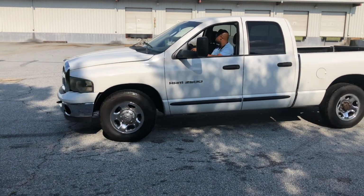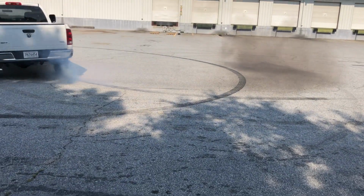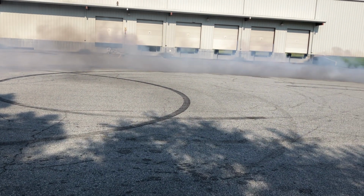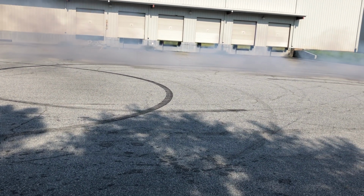That wasn't bad for a first attempt. Let's try it again from the other angle. All right, guys, for this next one, we're going to see if we can do a big burnout. Here we go.